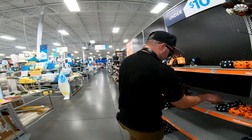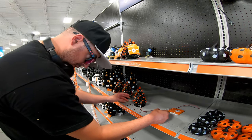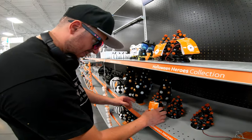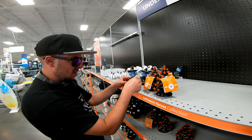Look at this, a little Christmas tree. Halloween Christmas. Oh, it'd be nice if this lighted up more. Yeah, you can't really see it at all. Let me try this one. No. You can't see it very much. You got a little bobblehead.